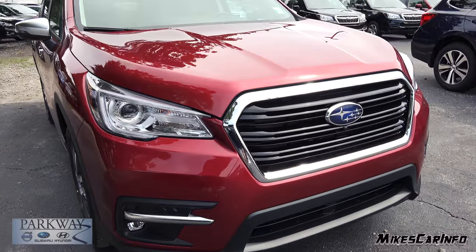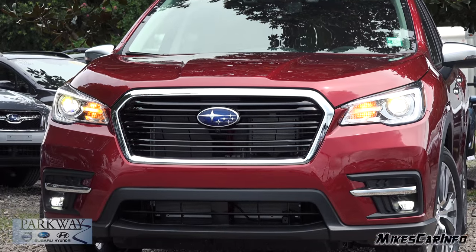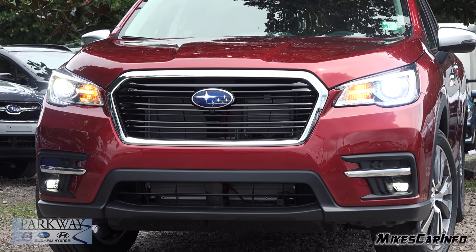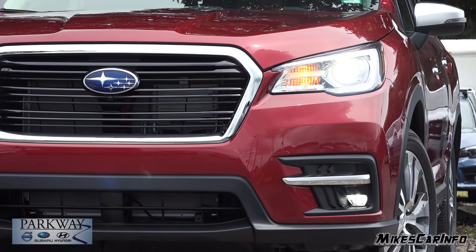All the lighting here in the front is powered by LEDs except for the turn signal. So your headlights are in a projector tube powered by LEDs for your low and your high beams in the same projector. And it has the LED accent around the outside, has the chrome bezels, and an LED fog light in a reflector housing.